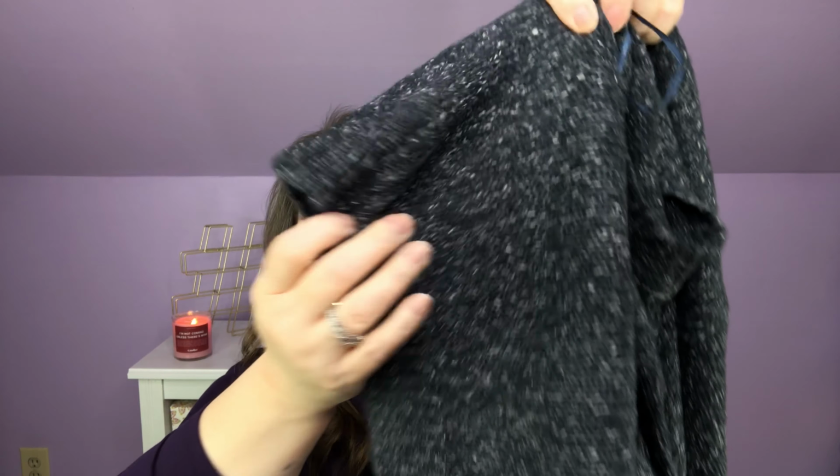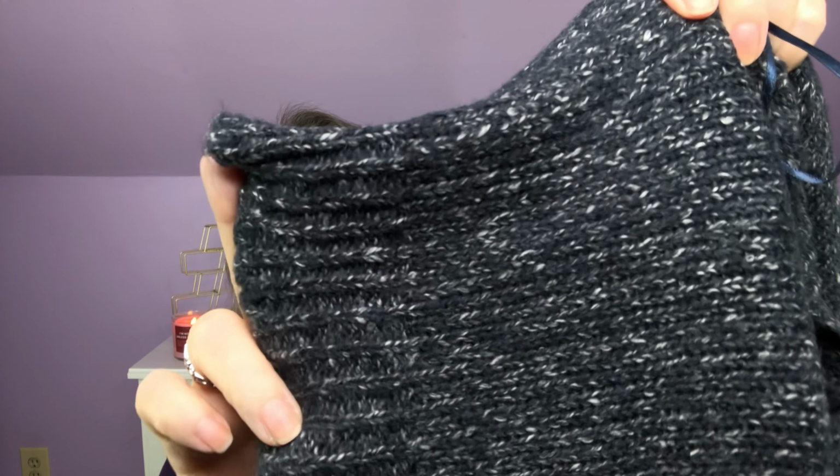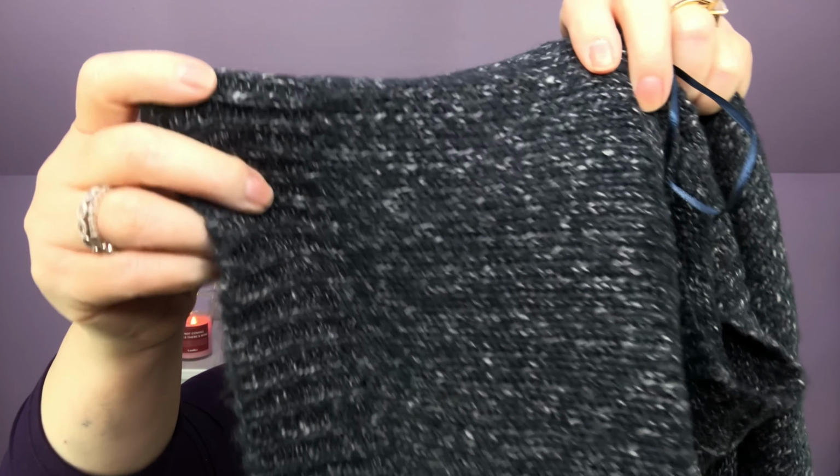I like that. So pretty. And it's just got a crew neck and a ribbed bottom. You guys can see that. It's just a couple inches of rib on the bottom. The rib knit is not at all tight, so it should be an easy fit.